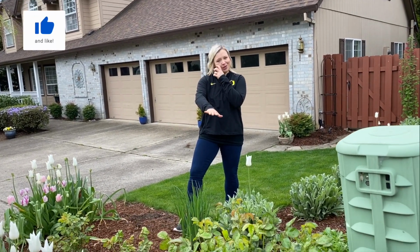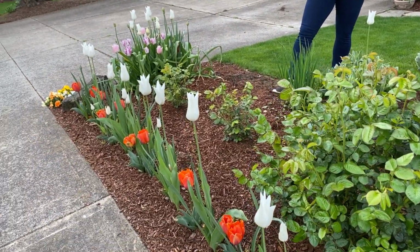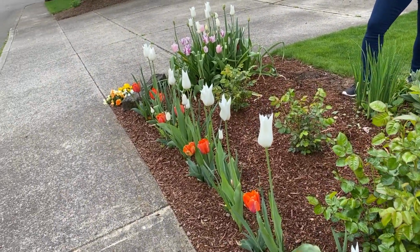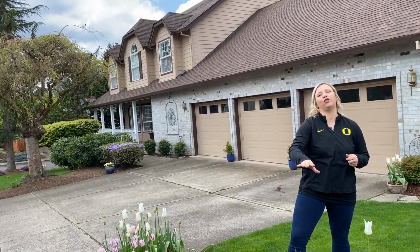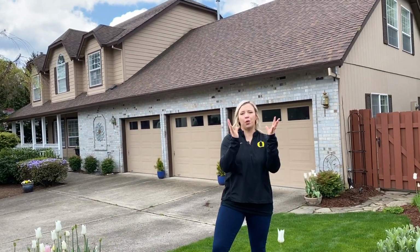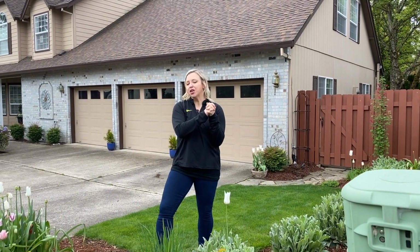So in the front, this is where I have the majority of my tulips going on. I did have a large number of daffodils come up and it was gorgeous. And these tulips that I chose this year, these white, they're just so beautiful. And in the sun, they open up even more and then close down at night. And I'm so happy with them.